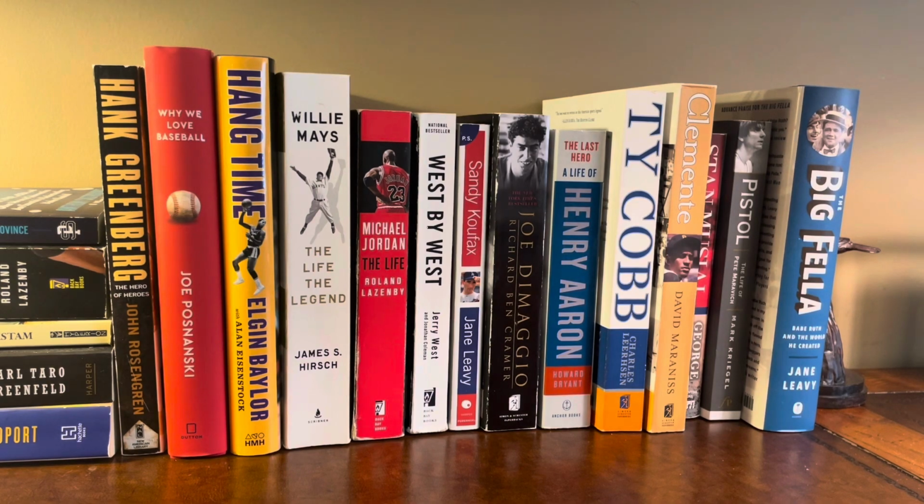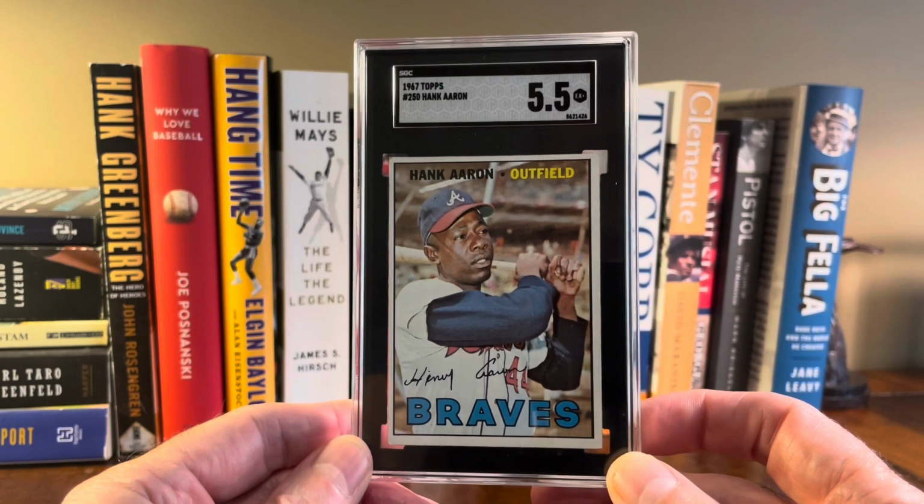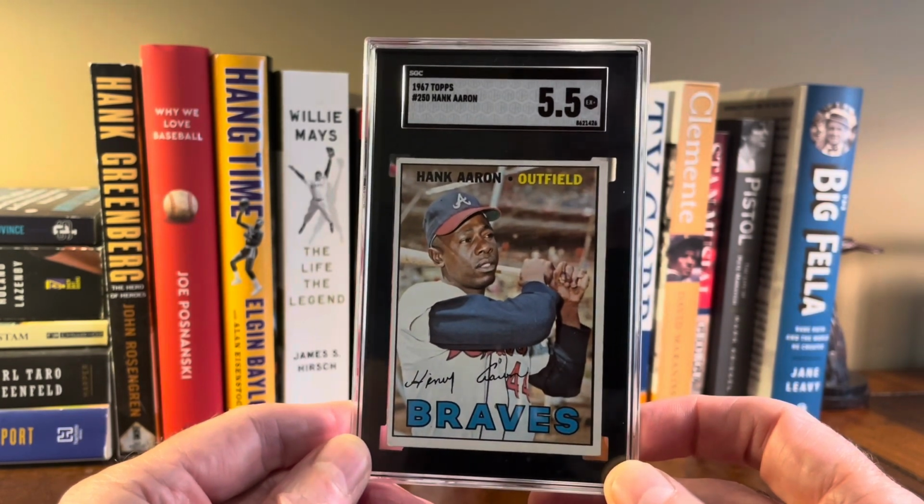Last of my 5.5s, Henry Aaron, 67. You know he's my favorite player, 67. This is just a classic card. Love this Henry Aaron.